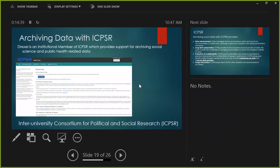So Kathleen's gonna share a little bit more with you specifically about the Inter-University Consortium for Political and Social Research, better known as ICPSR.